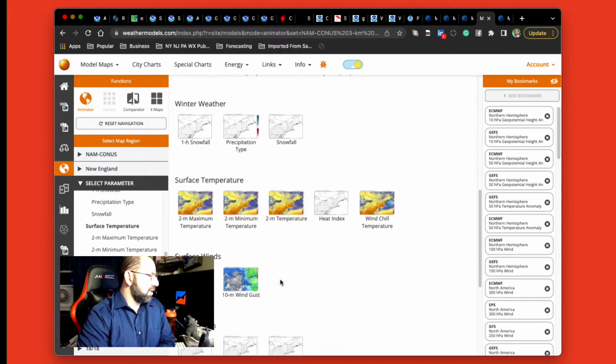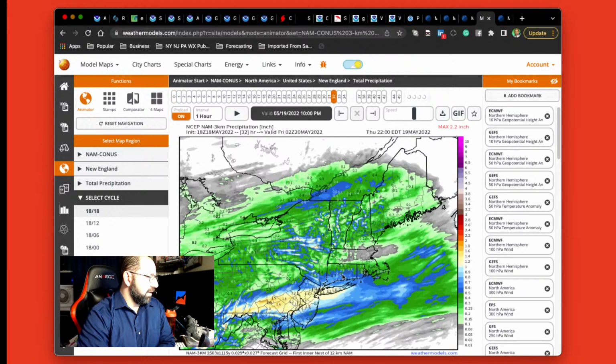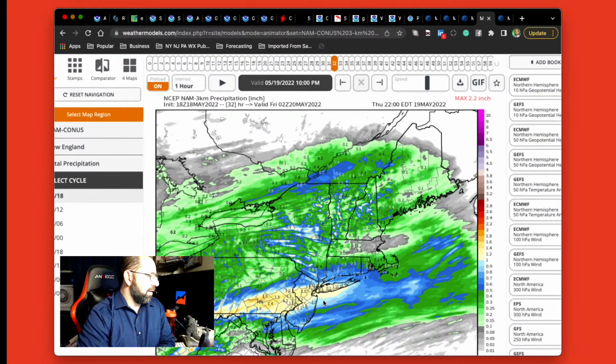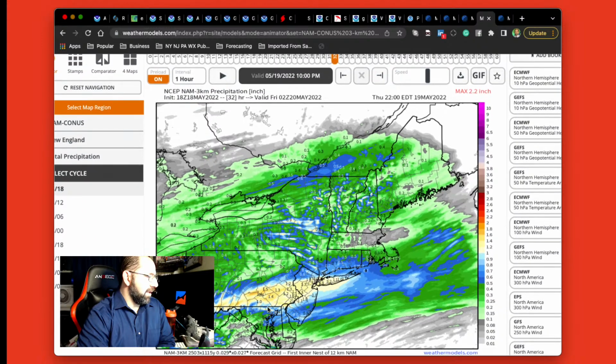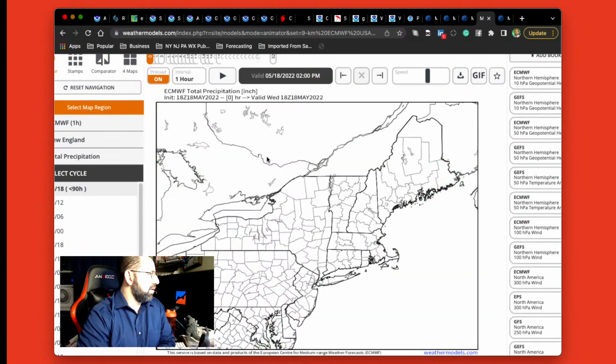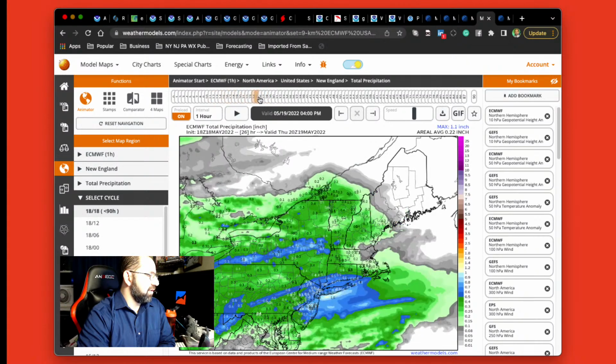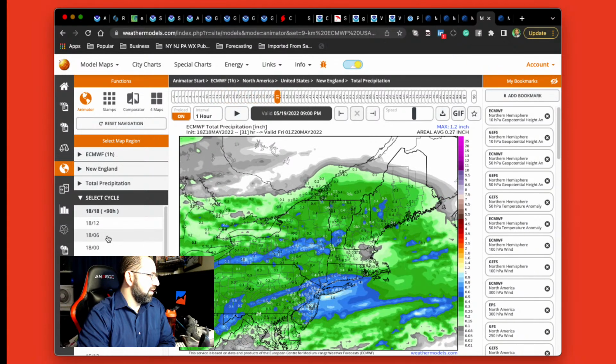And let's see what that does in terms of total precipitation. Yep. Now, the NAM is the most aggressive out of all the guidance here with this output. Let's see. That's almost 1.5 inches of rain. Let's take a look and see what the new European guidance is doing. It's more robust. Okay, take a look at this.